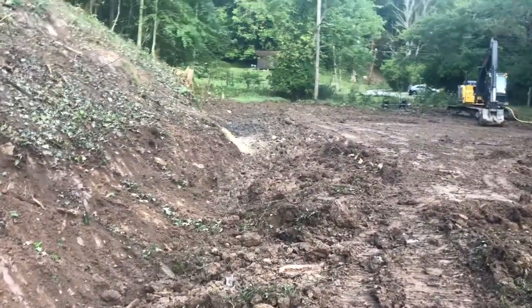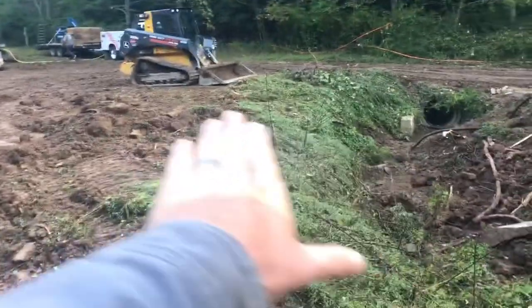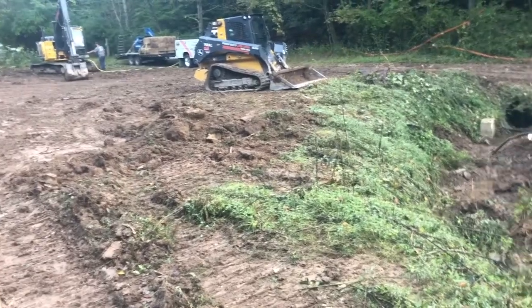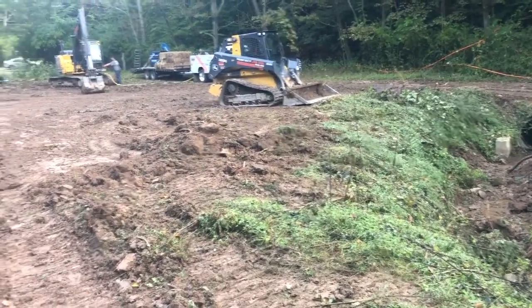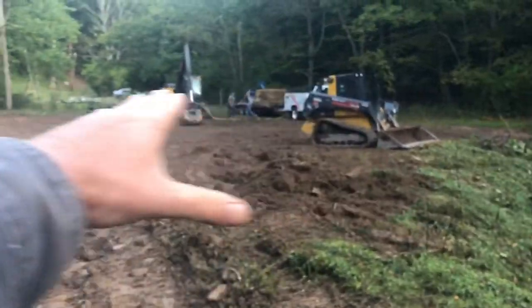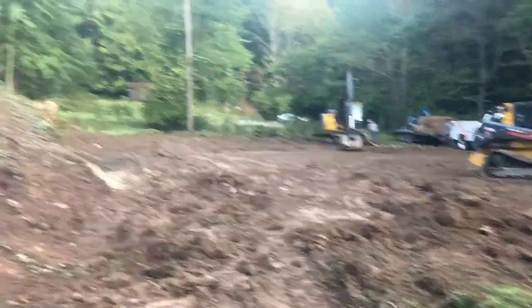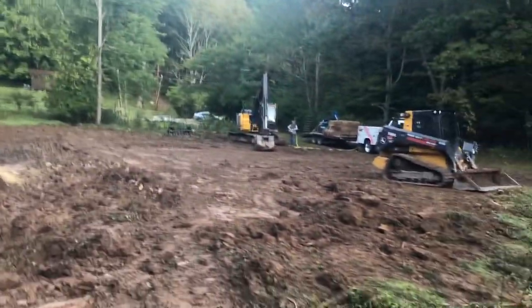Got a nice ditch all the way down through. I got to do a little bit of dressing up. And then we're going to cut all this off. We're going to take this down probably a couple feet, and we'll put it back here where that grapple bucket and everything is. We're going to lay it in there. Just kind of clean it up a little bit, make it look a little bit more presentable.